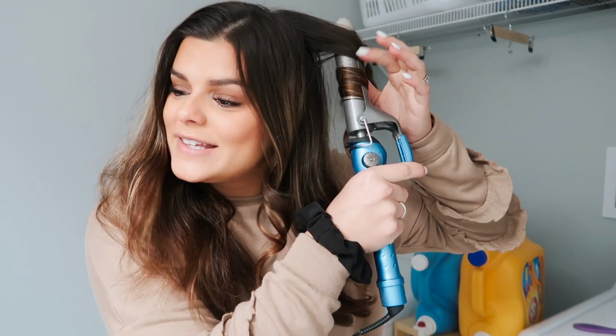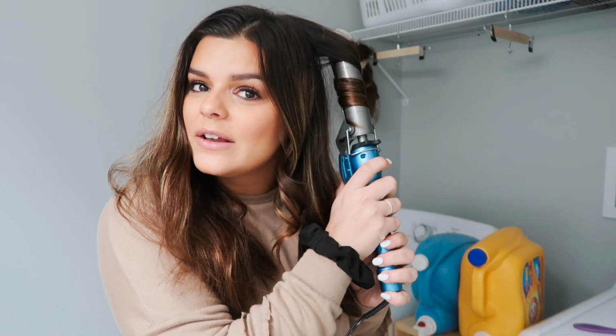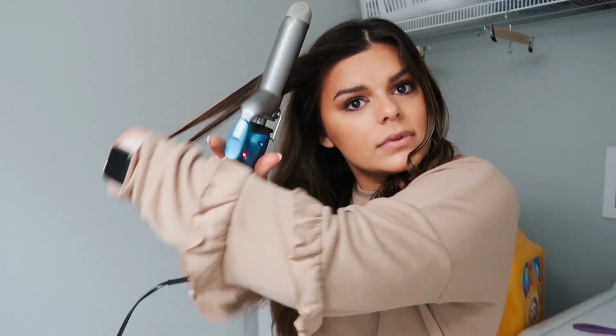Keep in mind I am doing this looking in the viewfinder. My mirror is over here, and the way the lighting was, I couldn't stand right in front of it. So once the side is done, don't touch it, don't brush it, don't spray it, don't do anything. Go to your other side and do the same thing.